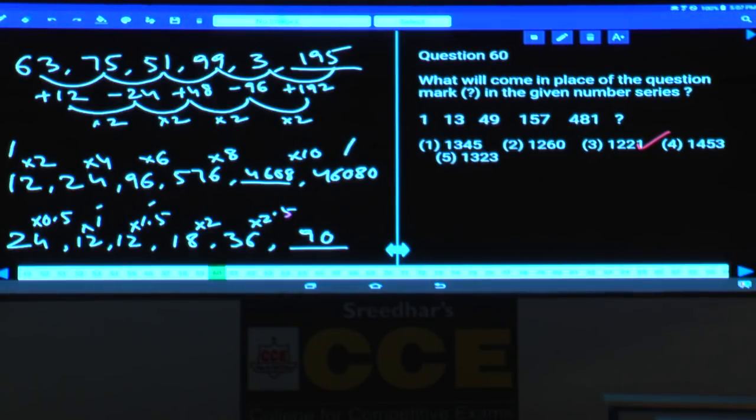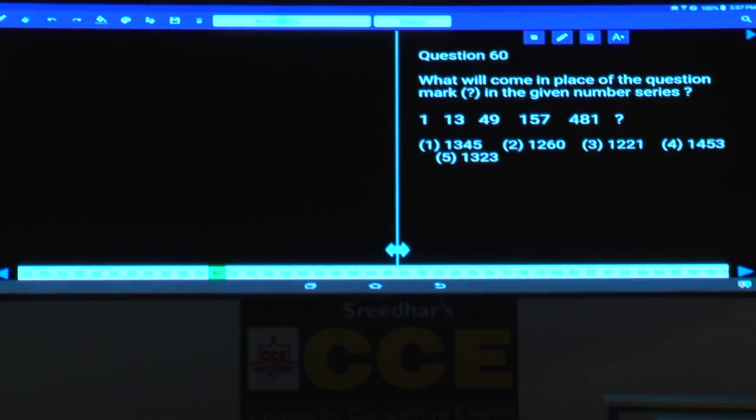Then question number 60. Now in this question number 60, check out these numbers here: 1, 13, 49, 157, 481 and so on. Now again if you observe the numbers, 1 and 13, what is the difference? Tell me here. 1, 13, the difference between these two is 12. 13 and 49, what is the difference here? 36 is the difference, isn't it? 12, 36, 49 and 157. What is the difference here? 108, isn't it? 108.